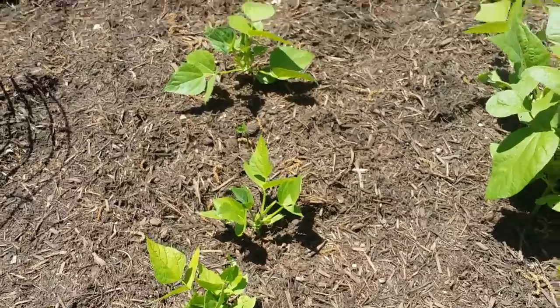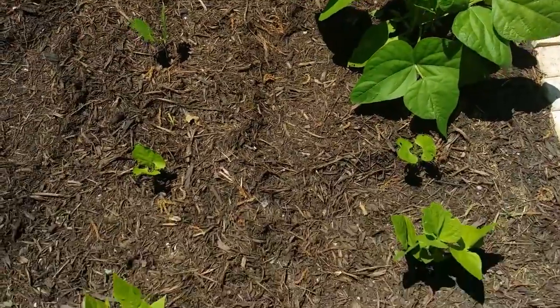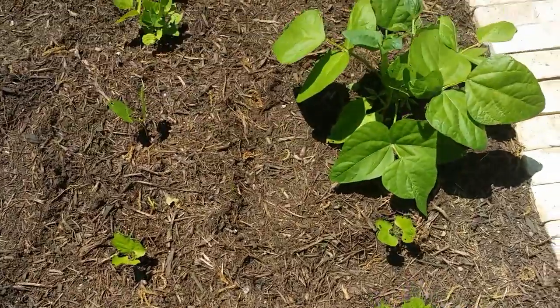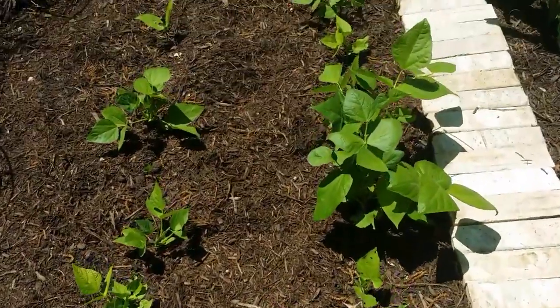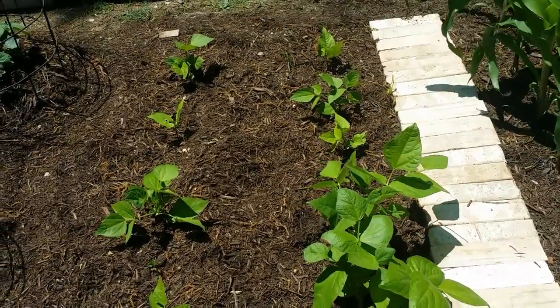So the bush beans are doing well, really starting to come alive and grow, and I've got them in all different stages here, so hopefully we'll be able to harvest quite a bit of beans from them. We really like our beans.